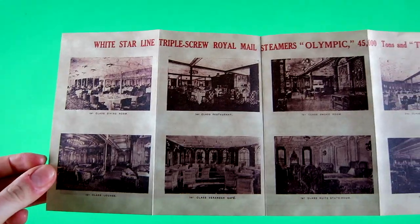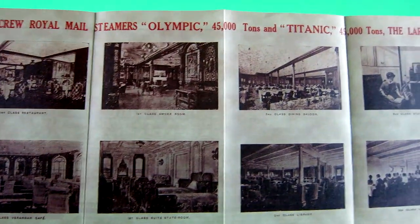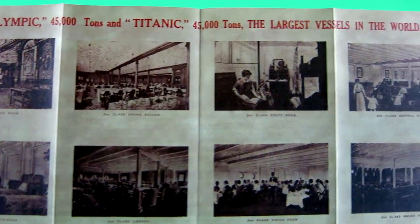And then this is the other side of that. Some pictures. I'll go slowly. So if you guys want to, like I said, slow the video or pause it to really take a look.